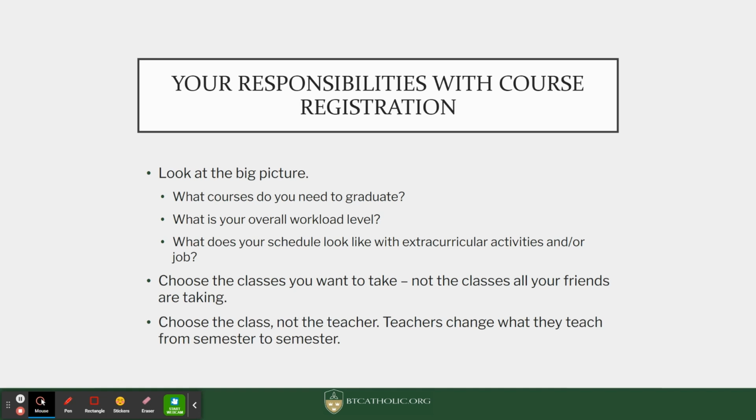Students are responsible for looking at the big picture. While deciding what classes you would like to take next year, look at the big picture. What courses do you need to take in order to graduate? Are you still missing business or fine arts credits? What does your overall workload look like? Are you wanting to take a bunch of AP courses? If so, how do you find balance? What does your schedule look like with extracurricular activities or a job? You need to make sure you have enough hours in the day.